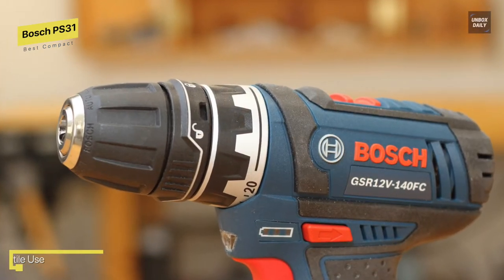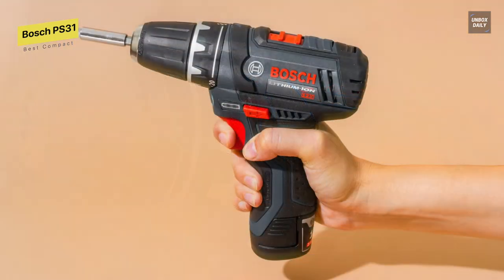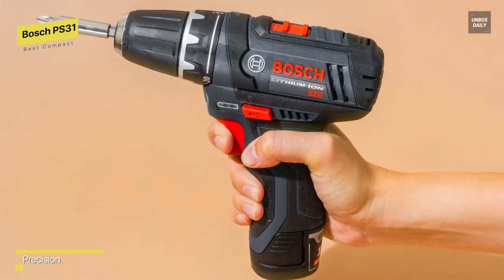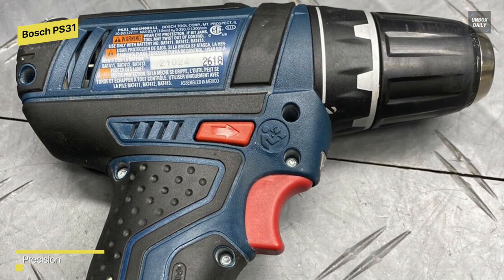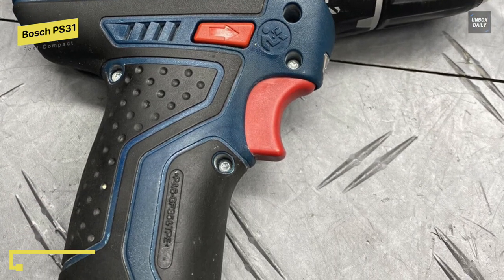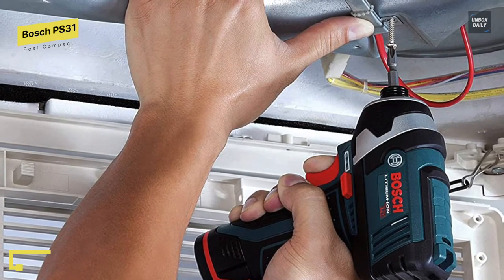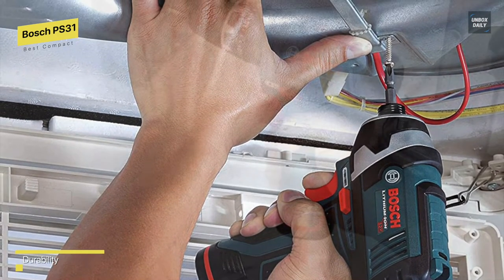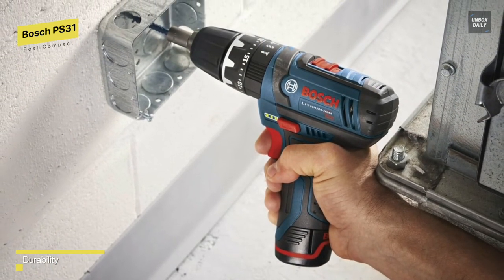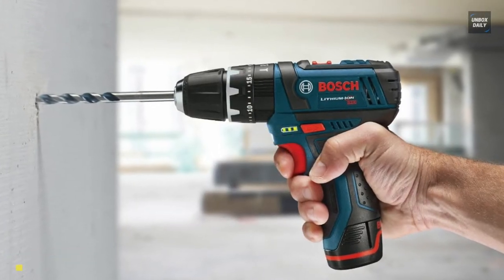Despite being a 12-volt model, it has plenty of power, with a maximum speed of 1300 RPM and torque of 265 inch-pounds. Its 21-stage clutch, variable speed trigger, 3/8-inch chuck, soft grip handle, integrated LED work light, and a side-mounted battery gauge help users determine how long they can work before needing to recharge. Furthermore, this drill kit comes with 2 batteries and a soft-sided carrying case. This battery is excellent because Bosch batteries have an excellent runtime, frequently outscoring much larger 18-volt drills.